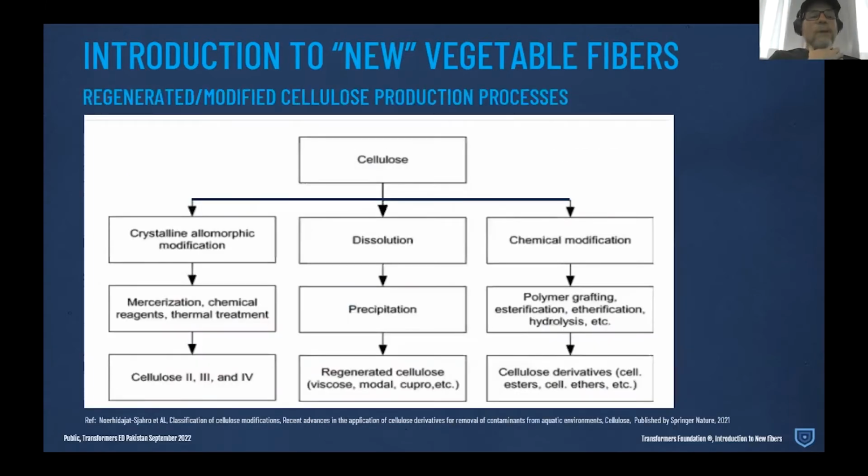So how to convert cellulose into something different? We have basically three lines. One is allomorphic modification. This happens when you make a mercerization or an alkaline treatment with an alkali, with caustic soda normally. That changes the cellulose in a way that you produce a different type of cellulose. It's called cellulose 2, cellulose 3, and cellulose 4. Most of it is a variation of the morphology of the fiber. The fiber is no longer like a bean. It becomes a round, nice cylinder, and then the fiber becomes stronger, brilliant, with very high tensile strength.